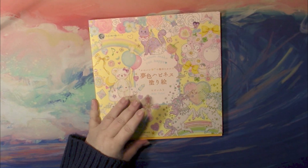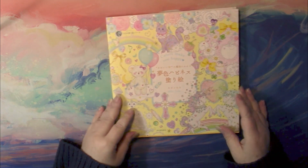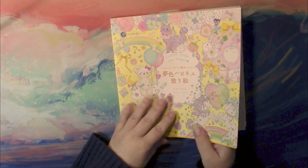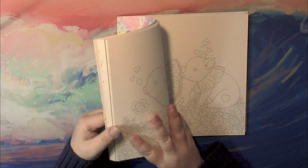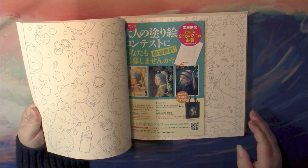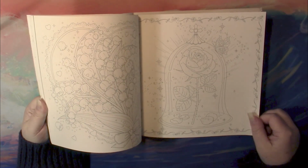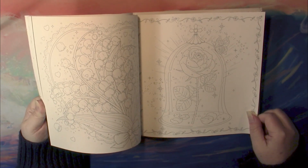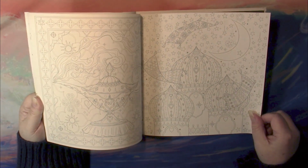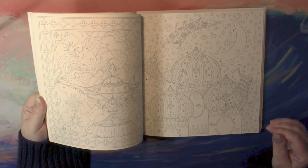And so this is book number 2. I don't know what its theme is. I haven't translated the title completely yet. I should have done that before I did the haul, but when I do complete flip-throughs of these, I will have their English titles. So this just seems to be a hodgepodge of things. It's got a bit of a fairy tale idea to it.